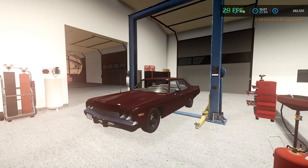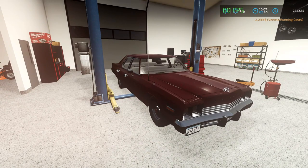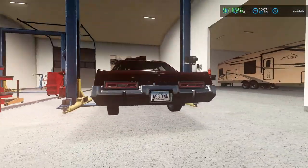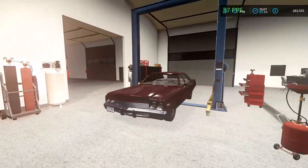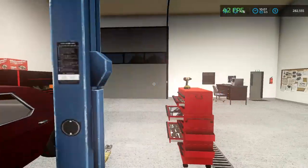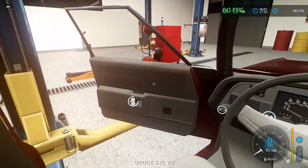Seven hours later. So there we go, guys. We have got it done. We officially got the car cleaned up. I already put new plates on it. So yeah, I think this looks way better than it did. And it still runs great, guys. And I hope the new owner of this car will love it as much as I did.